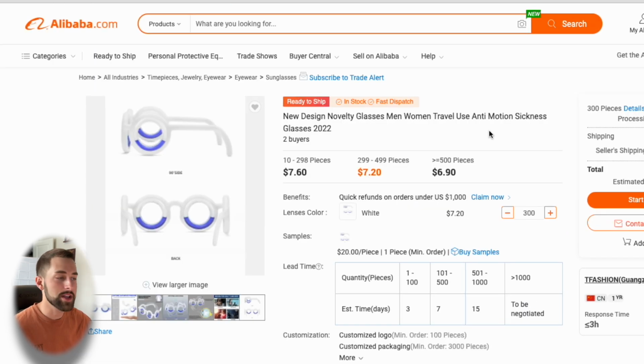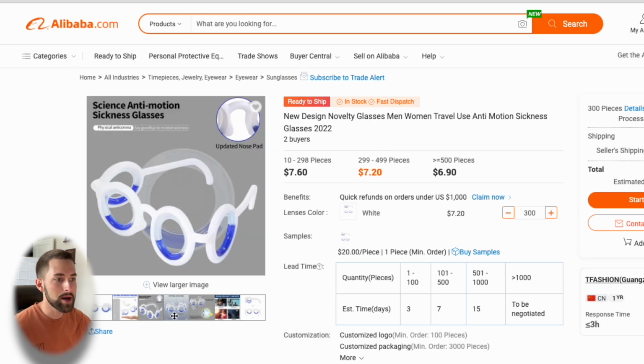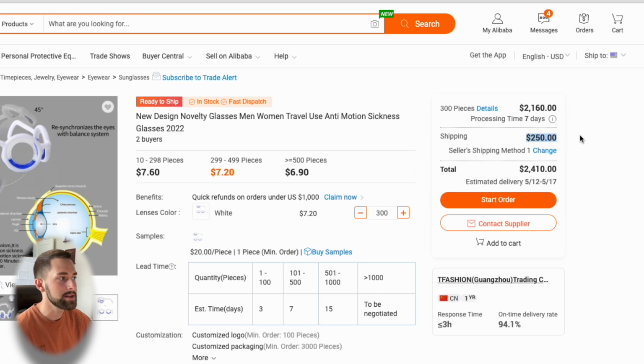The last thing on this niche that I want to cover quickly is just the supplier. I found a supplier here on Alibaba. They're identical glasses to the ones that we saw on Amazon. They're $7.20 per unit with under $1 per unit shipping, so not too bad.